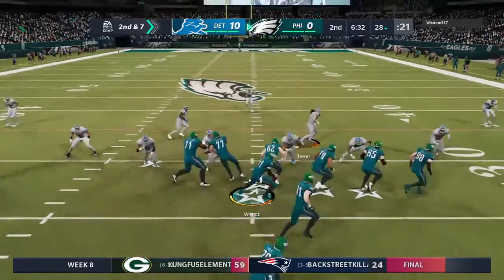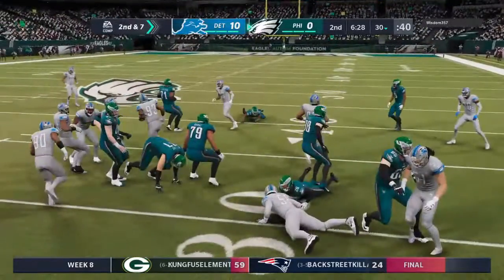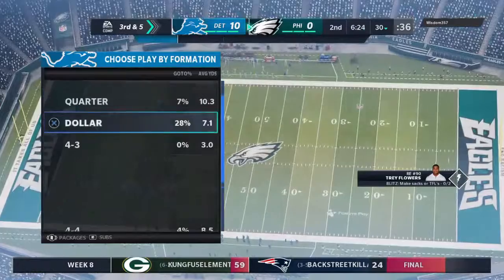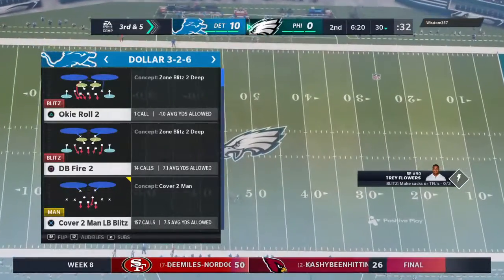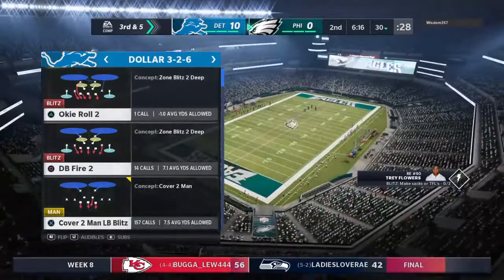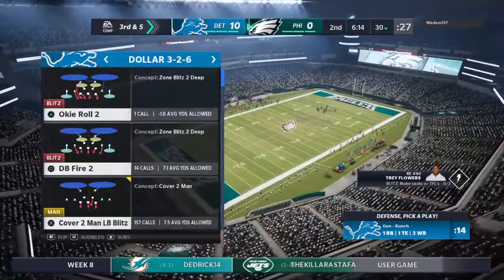Here's 2nd and 7 now from the 28. Wentz on the give to Sanders. They'll only get a couple, up to about the 30. Some of these play calls, I think they're a little conservative. Well, you know me, because it's easy to sit up in this booth and make all the calls and think I'm going to be correct. But I would like to see them open things up, because otherwise this defense is just going to gang up on the run and shut them down.